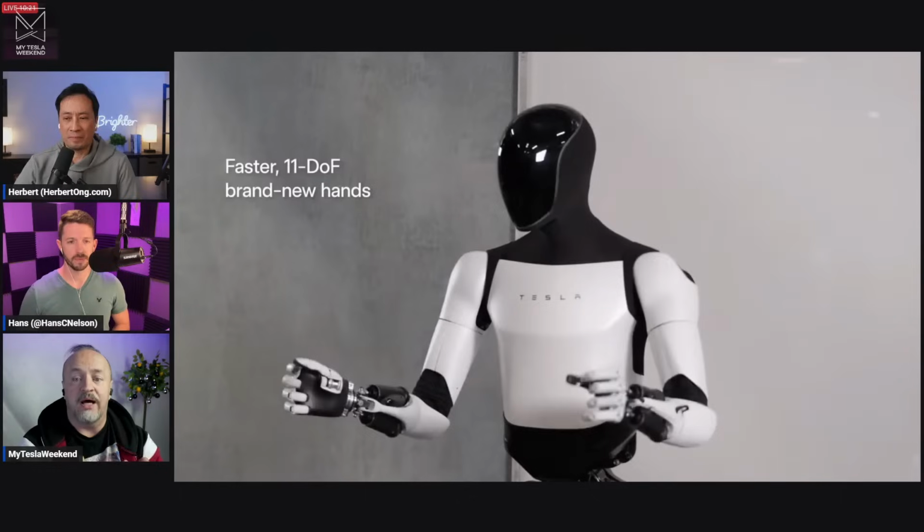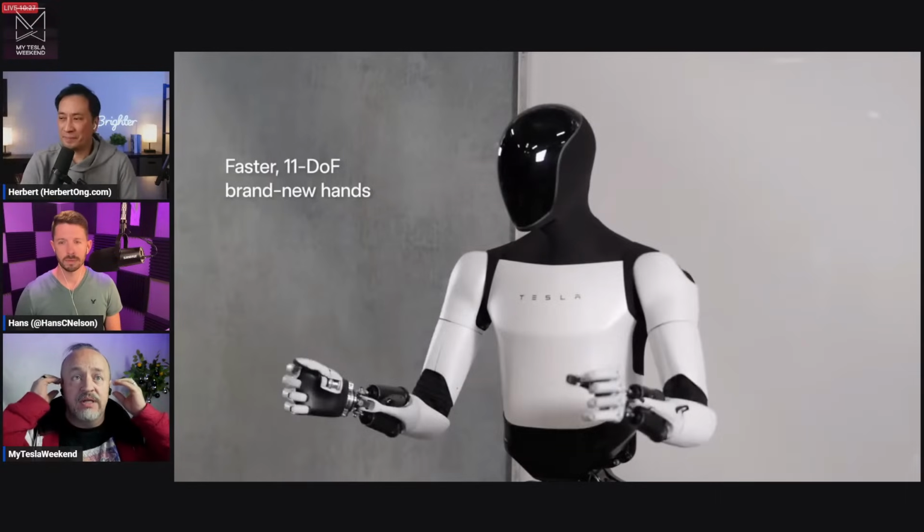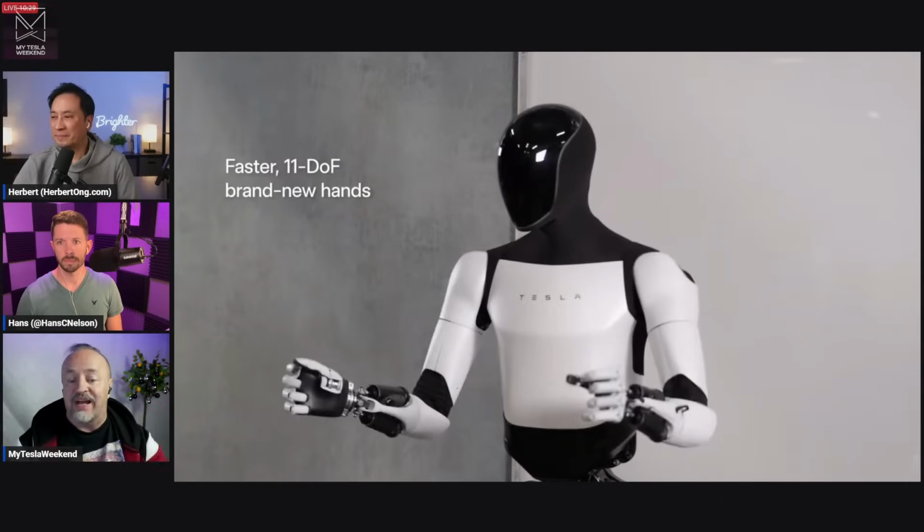And what I'm seeing a lot of comments on is, why does it need to walk at all? Why does it need to have all these human features? If it's just going to work in a factory, and that's the point, it's not going to just work in a factory. It's going to work in any space that was previously strictly the domain of humans, more or less. If there's a task that you can do, this should be able to do it.